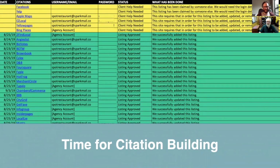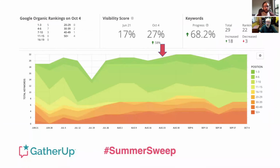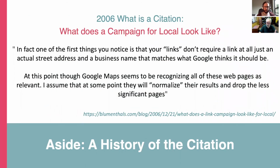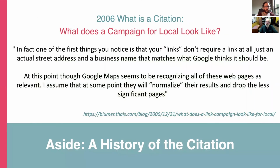We did start seeing a few of the links from the citation campaign show up in our link tracker. But we saw virtually no change in rank or exposure from this effort. It really raises the question about NAP and citations and what role they play.